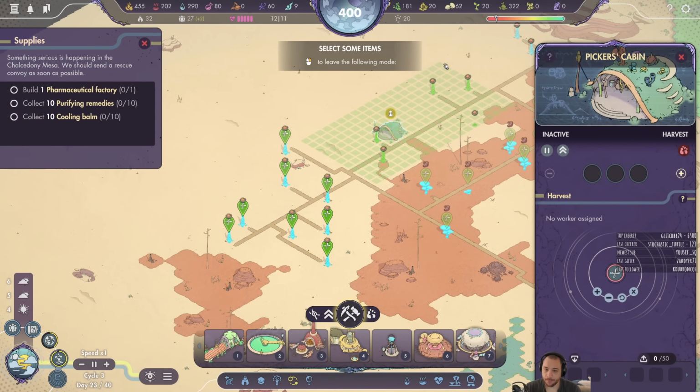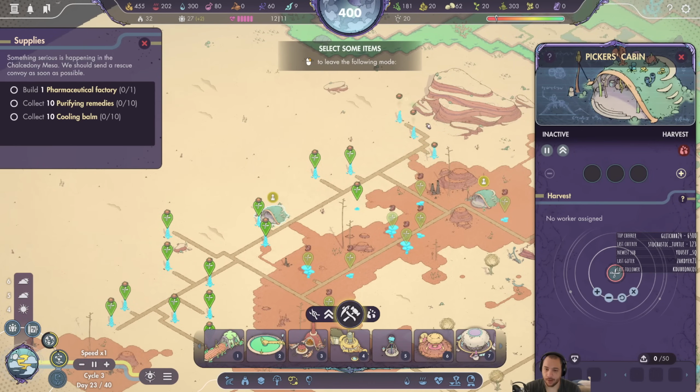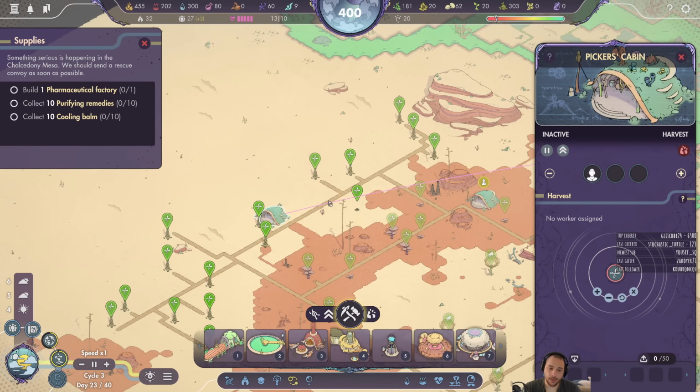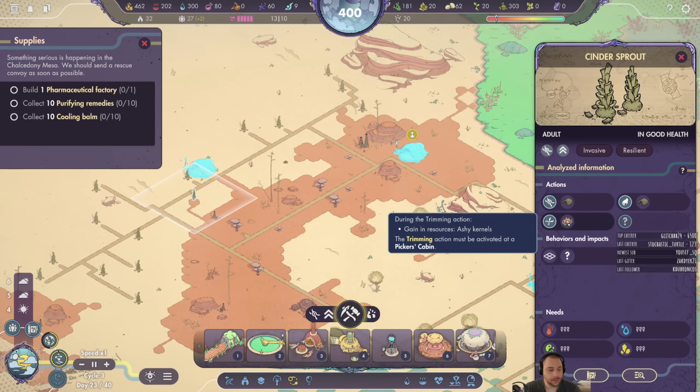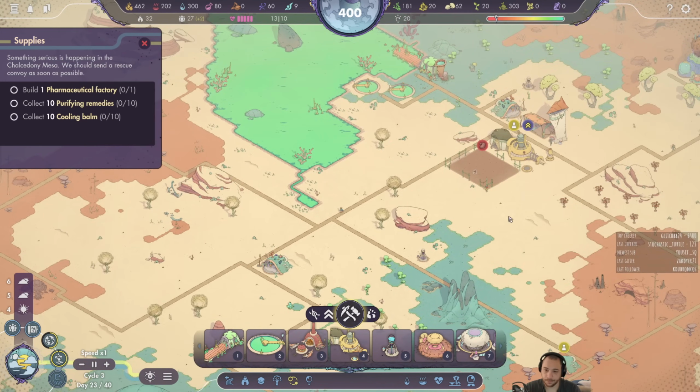Also, one of the recipes for medicine requires ashy kernels. So instead of getting bark from these cinder sprouts, I'm going to get the ashy kernels so that we can make medicine out of it.